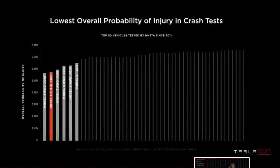If you look at their top 5 cars, meaning literally all the cars here actually, you'll see that the top 6 out of 6 cars with the lowest probability of injury in crash tests, well, they're Teslas. And that is something that a lot of people overlook. That is something that Elon's always thought was important, and that has to do with the engineering. It has to do with the structural integrity.